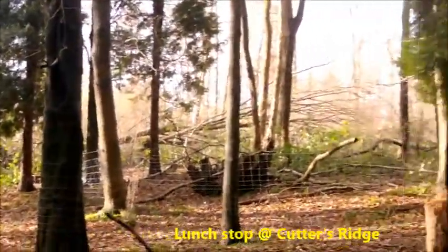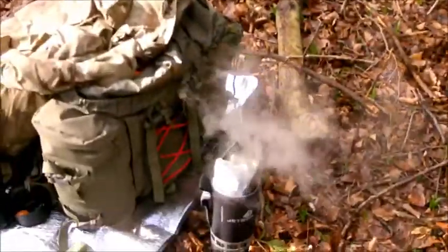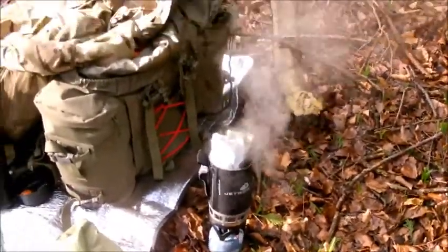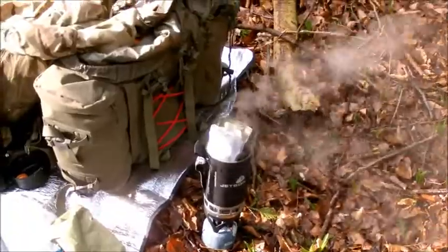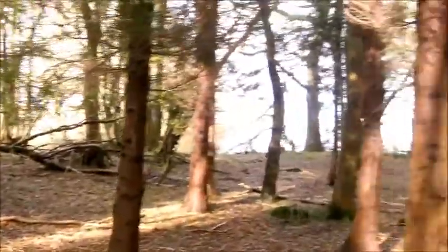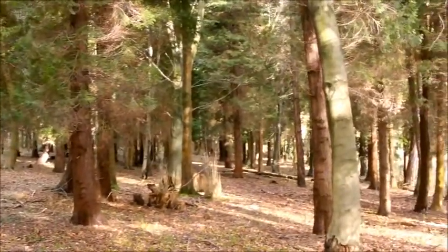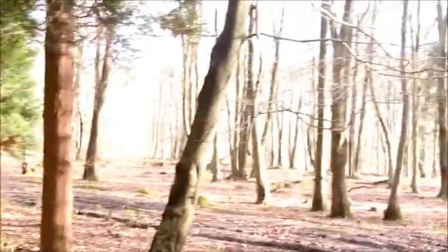Right, just stopped at Cutter's Ridge, having a bite to eat, or will do in a minute. Old jet boil's on the go, some army rations, with sweet and sour chicken, some rice on the go. Beautiful little spots. Nice bit of fir tree over there, and a big slope down into the valley.